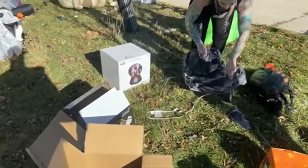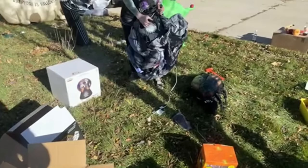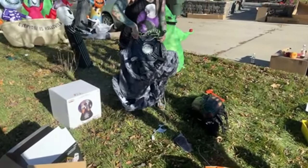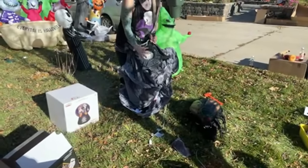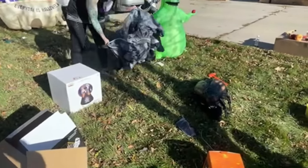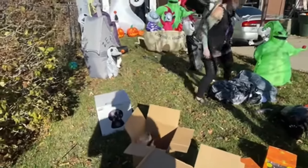Base fan. We've got power. We've got ample power, everybody. Ample power. That's what you want to see. Send it to the zero. Okay, let's put him here where the snow globe is. Okay. Oh yeah, that's an excellent spot for him.